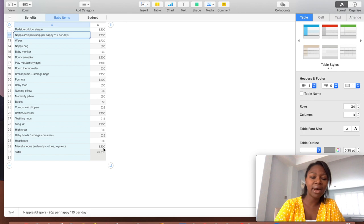But I think I might have spent maybe £500 in miscellaneous things that I can't really remember that I've bought. I've just got a line here for healthcare, and this is something I just wanted to quickly touch on. Obviously in the UK we have universal healthcare, so you don't pay anything more than what's already taxed out of your wages. But I did put a little bit here for healthcare, and that's just things like infant paracetamol, some saline drops, etc.